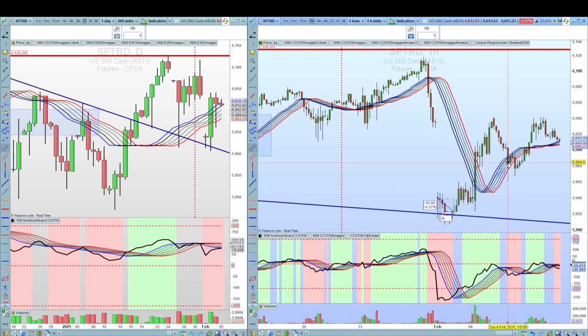Now you can enter these when it's in the moving average range, but you've got to be careful because sometimes they just bounce in here, then bounce out again. I like to go short when it breaks below the price and the moving average. Now in this example, you would have lost that trade because that closed out on that one there. It would have been about break even, a 0.16% loss with a 3 hour trade.